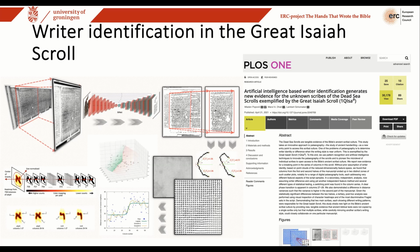I want to highlight an important difference that we noted between the two scribes. Although the second scribe could closely mirror the writing style of the first scribe, each scribe shows different writing patterns. We demonstrated that the second scribe shows more variable writing patterns. I will come back to this difference in writing pattern later in my paper.